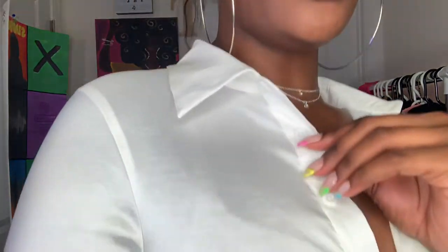So this is the second outfit. And I'm gonna be honest, I was struggling putting on this shirt. It was a tough time. I really should have sized up. So I got this in a size small, as I usually do. But I am having a hard time moving and adjusting my arms. But I mean, it is cute, but I would definitely say to size up.